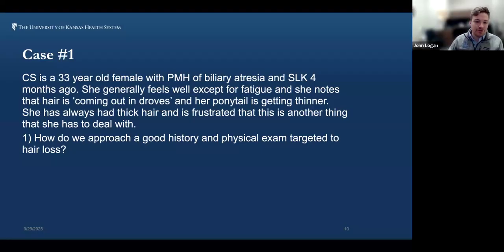So she's a 33-year-old with a history of biliary atresia. She just got her second liver transplant, actually a simultaneous liver-kidney transplant, 4 months ago. She feels great, but she's fatigued, and she says her hair has been falling out in droves for the last few months. Her ponytail is getting thinner. She was someone who prided herself on her thick ponytail. Now it is quite a bit smaller.